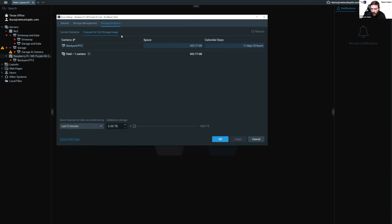Right? And if I go here for forecast for full storage, I could say, okay, I'm going to replace this one with, let's say, a 1 terabyte, which wasn't out when we did this test, but it's out now. So if I wanted to add half a terabyte to get us closer to 1 terabyte, then, let me go backwards again, from 11 days and 22 hours, if I add an additional half terabyte, I'm going up to 26 days and 8 hours for how much storage I've got.